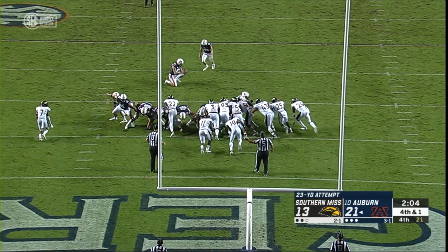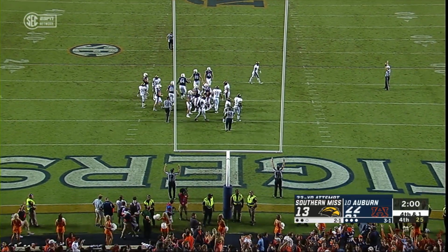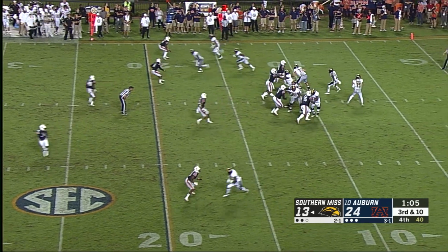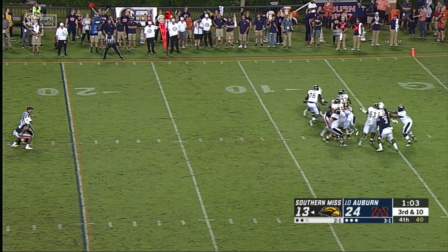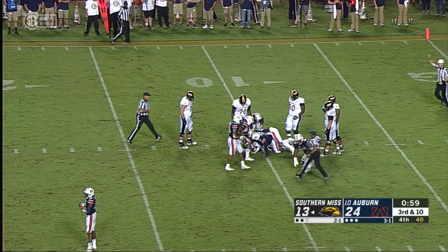23-yard attempt, big one here. Snap is high. The place is down. The kick is good. Whew. Going right to left from the far hash mark. Abraham in trouble. There he goes down at the 10-yard line, and Auburn sack.